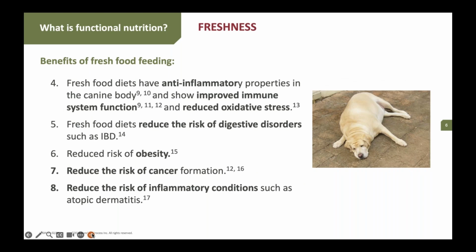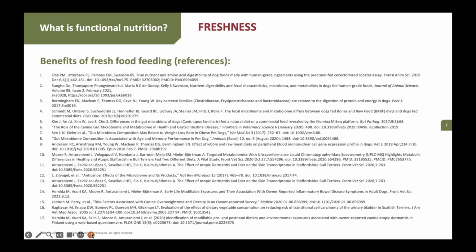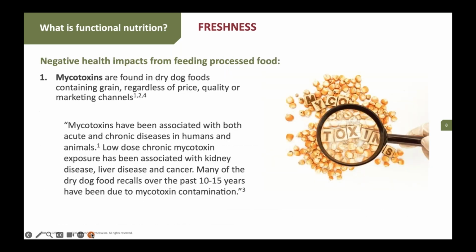Fresh foods also have anti-inflammatory properties. They improve the immune system. They reduce oxidative stress. They reduce the risk of digestive disorders, the risk of obesity, the risk of cancer, and inflammatory conditions like atopic dermatitis. So there's a lot of benefits to doing fresh food. Here are the resources that I talked to you about. I'm not making this stuff up. And as you can see, many of these are real journals, they're books. So this is not opinion pieces. These are actually scientifically documented items.